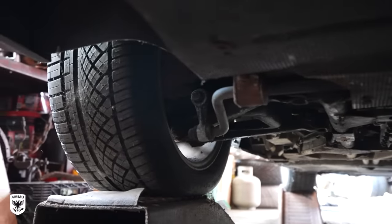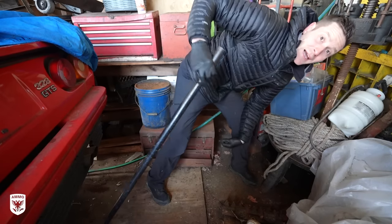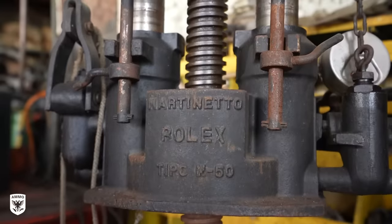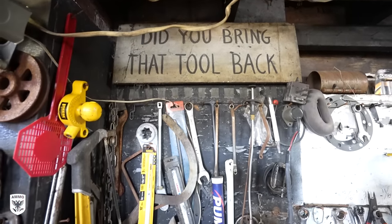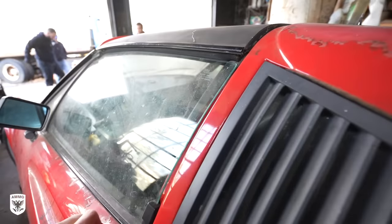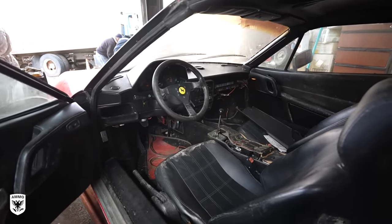The first thing we needed to do was get the car off the old stands and onto the ground safely. As we waited for the flatbed, I couldn't help but check out all the wine presses and pumps and tools and machines surrounding the Ferrari. I love exploring what's around the cars as much as finding the cars themselves. It's like an episode of American Pickers with lost cars.